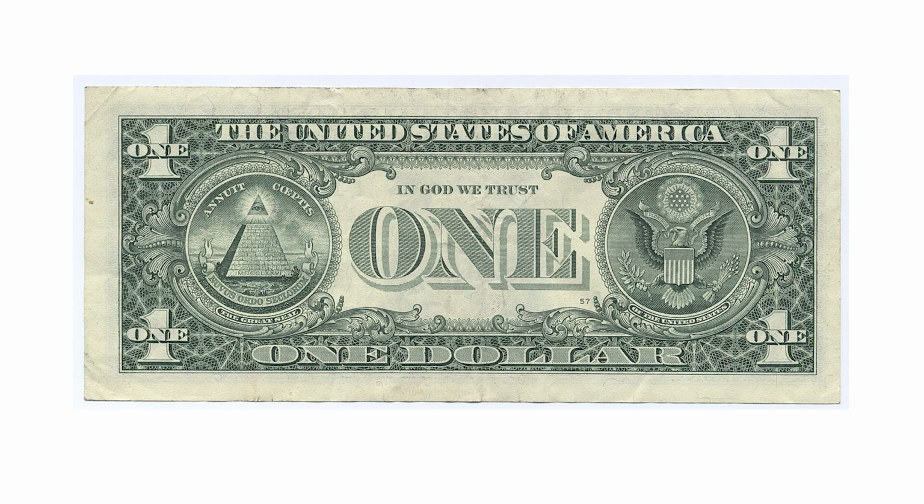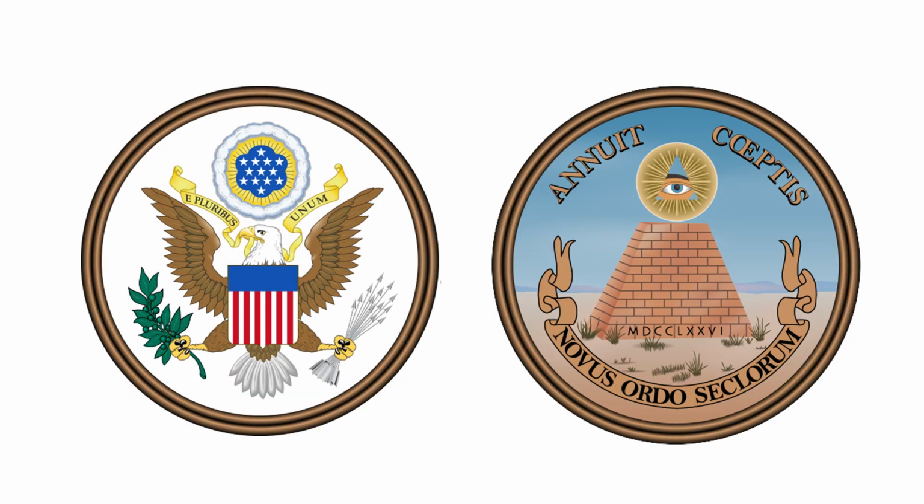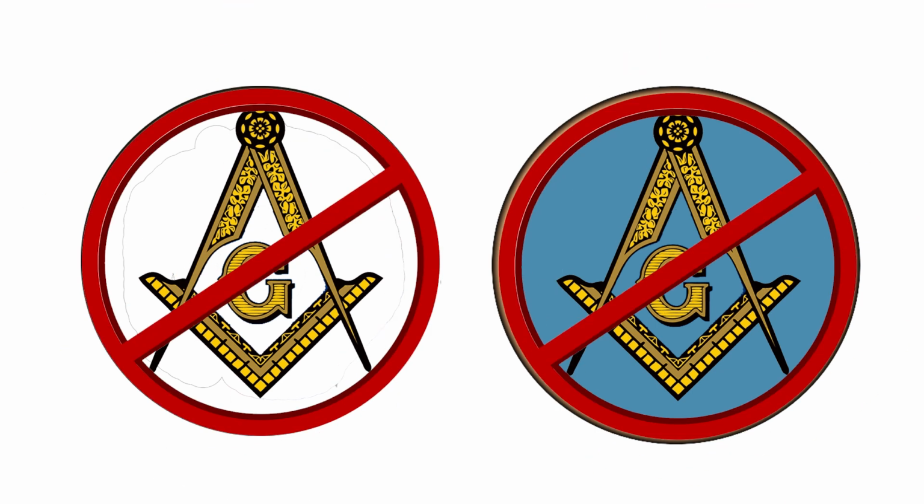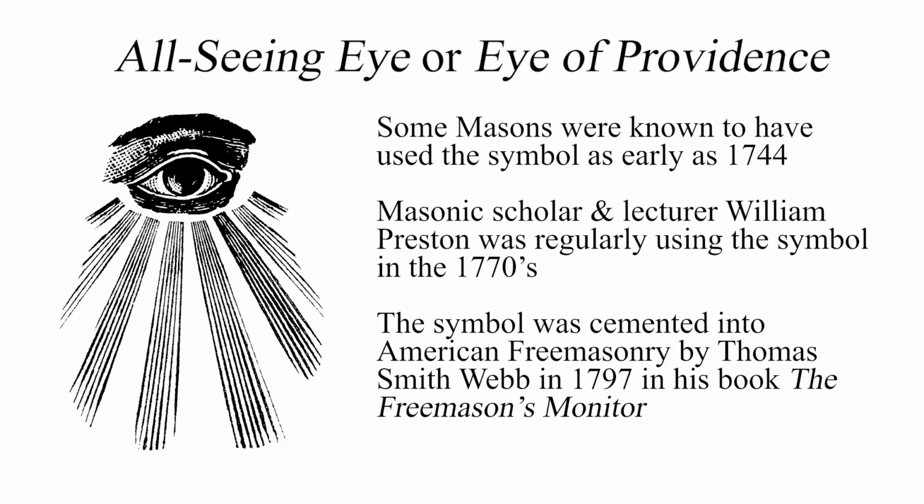Now, one of the common misconceptions is the belief that the Great Seal is somehow a Masonic emblem or contains hidden Masonic symbols, but that just simply is not true. Right up front, let's admit that the all-seeing eye is now a Masonic symbol, but it's not exclusively a Masonic symbol. The all-seeing eye of Providence came into use by Freemasons sometime in the late 18th century, which was about the time the seal was being made.